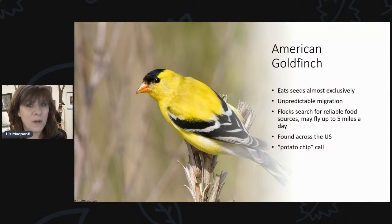And the American goldfinch is kind of different from most birds in the way where it eats seeds almost exclusively. So a lot of birds will switch their diets to something more insect-based in the spring and in the summer months when there's more insects out there. A lot of birds will feed their young insects, but American goldfinch eat almost exclusively seeds.